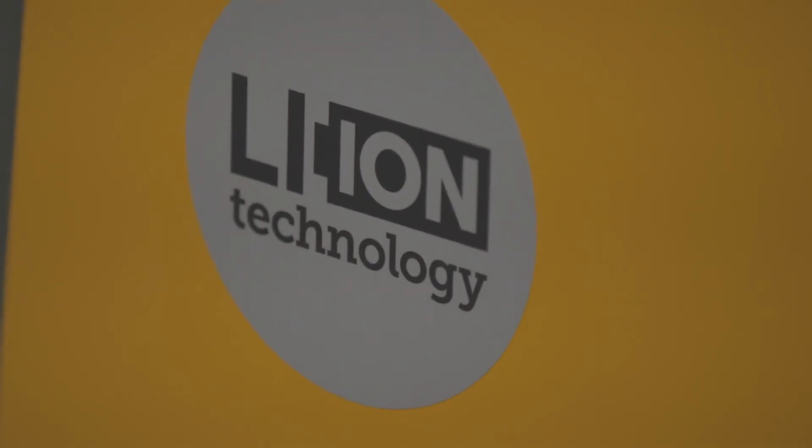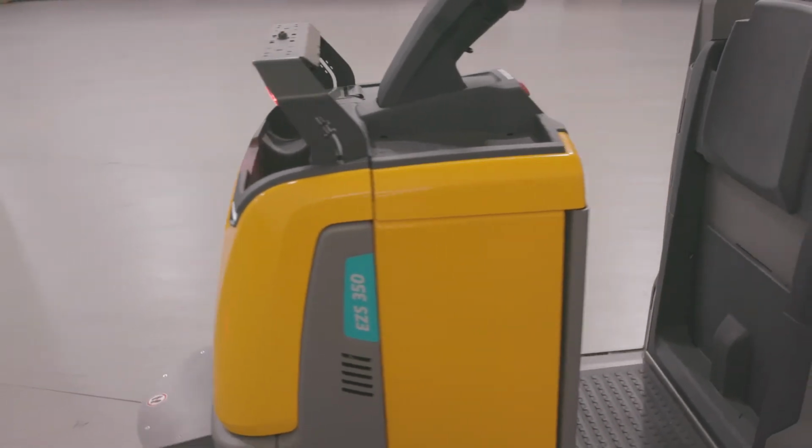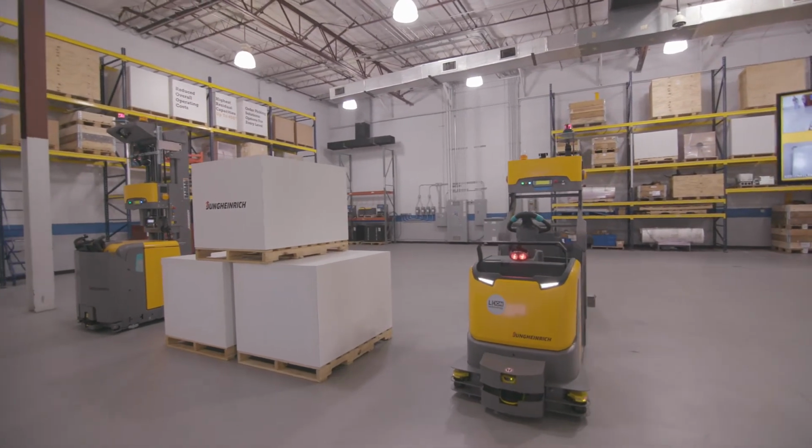The Jungheinrich fully integrated lithium-ion battery solution provides the optimum experience in performance, service life, efficiency, and safety through a completely connected system of battery, charger, and truck. Now let's take a look at how Jungheinrich's lithium-ion batteries are designed to meet the truck's toughest application requirements and exacting standards of quality and performance expected from Jungheinrich.